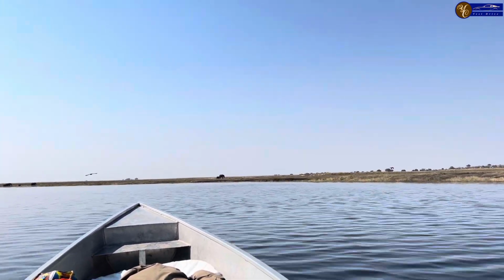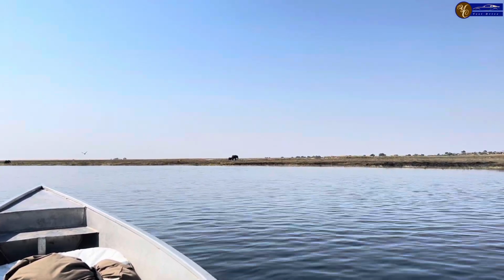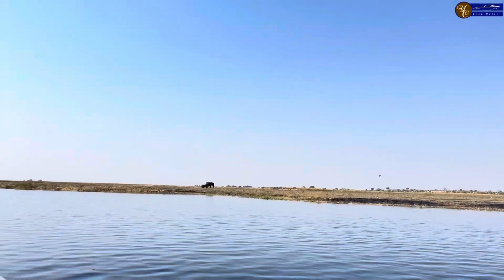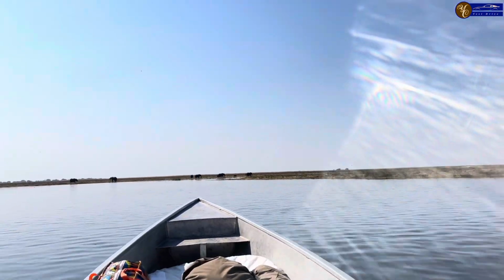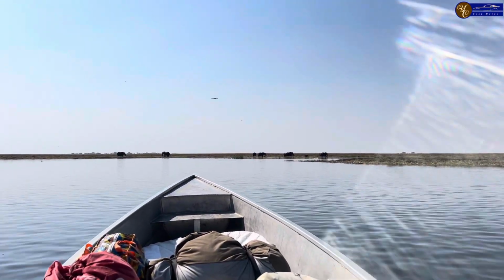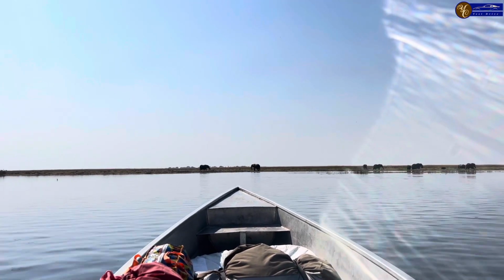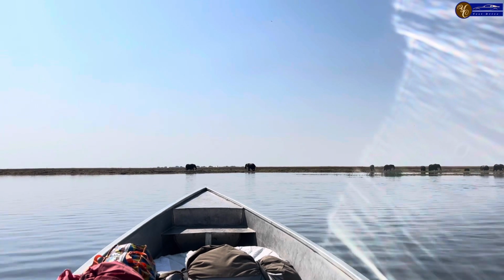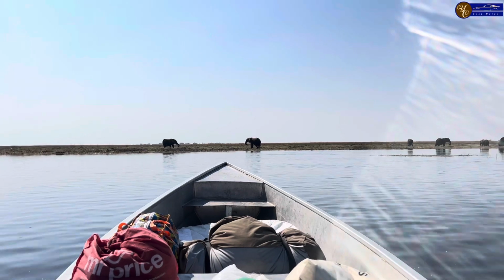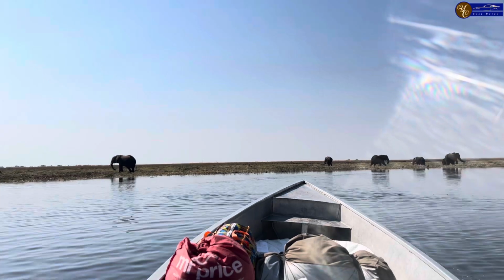Just around the corner, we see this huge mother elephant with a calf. I just want to say something. That all these years, these are kinds of animals that I saw when I was young. I never realized how privileged I was to see these kinds of animals.